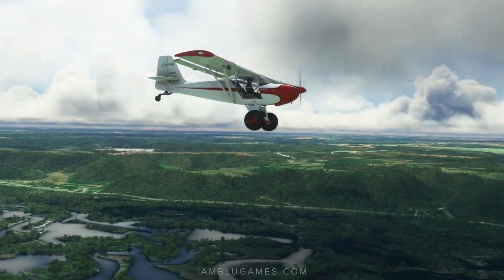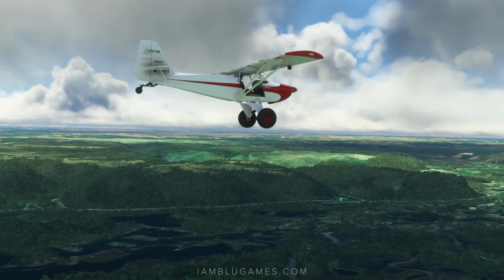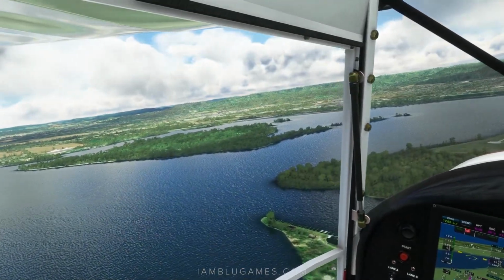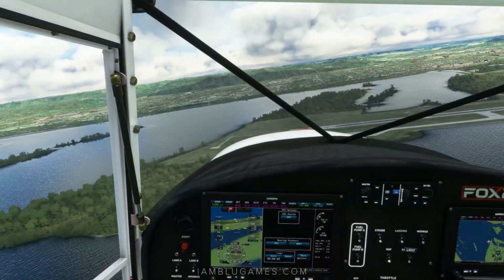Cross traffic, Fox 16 Bravo is abeam the numbers, now right base to final runway 18.